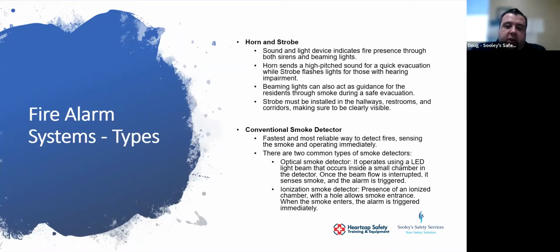Your sound and light devices indicate fire presence through both sirens and beaming lights. Your horn sends a high-pitched sound for a quick evacuation, while the strobe flashes lights for those with hearing impairment. Beaming lights can also act as guidance for the residents through smoke during a safe evacuation. Your strobes must be installed in the hallways, restrooms, and corridors, making sure they're clearly visible.